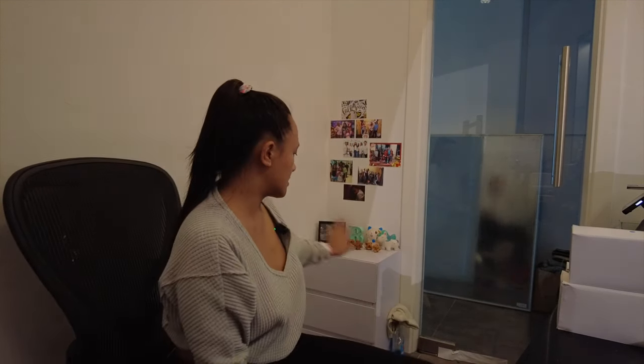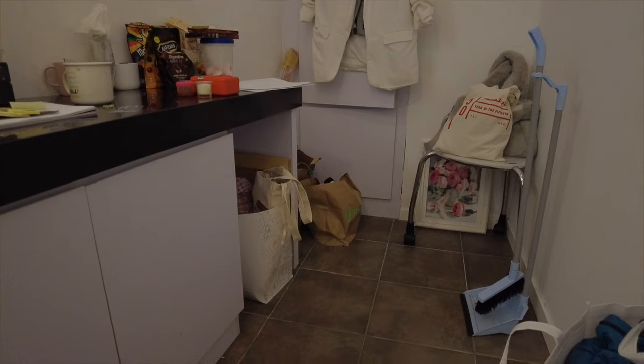It's better now. Okay, now everything is organized. My desk, my little snacky area, and my side table here. I'm just gonna put these things away, and this time I'm gonna try to organize this drawer and my other drawer here, and then I'm gonna clean up the rest. Or no, I still have that corner to deal with, and this one.